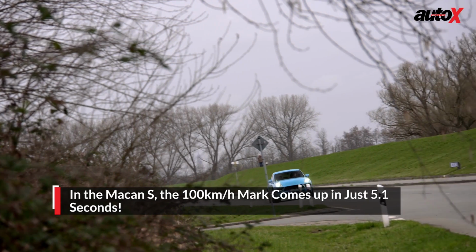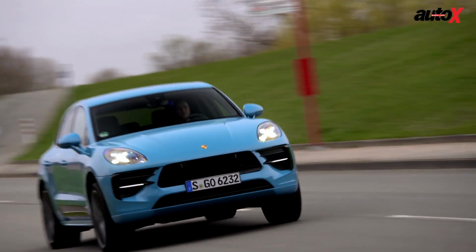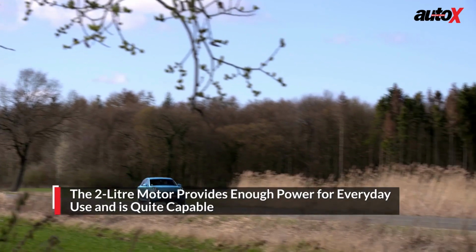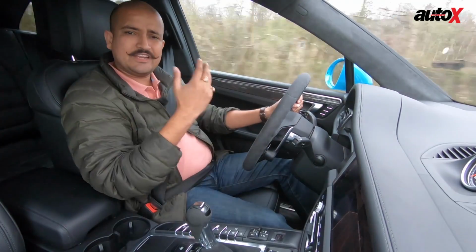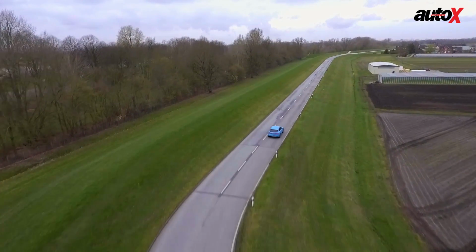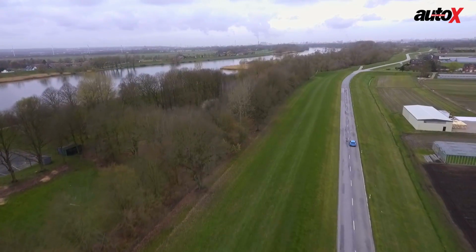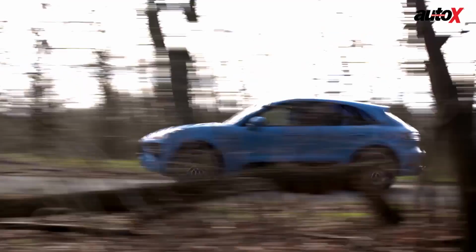For normal usage, it's a pretty good engine. It's got a decent amount of torque. The throttle response is very good. It's paired with a 7-speed dual-clutch PDK transmission, and driving it around the city was pretty good. It works really well. You never feel any shortage of power. Driving it on the highway was also pretty good. We got to drive it on the unrestricted stretches of Autobahn, which means you can go as fast as conditions permit. And doing 200 kilometers an hour even in the base 2-litre engine was no big problem.